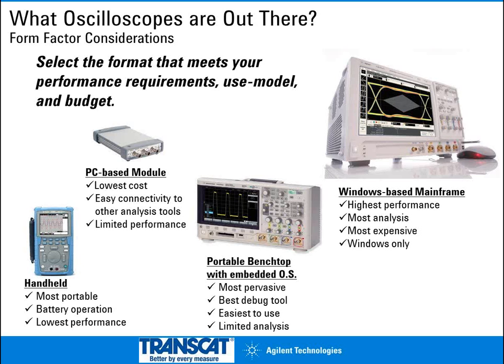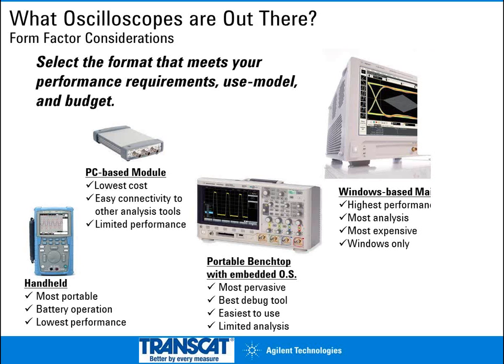And then finally, all of today's highest performance scopes in terms of bandwidth and sample rate are generally Windows-based. And although these scopes typically provide the broadest range of advanced measurement capabilities and high performance, they're also the most expensive, and whether or not Windows is advantageous is debatable.